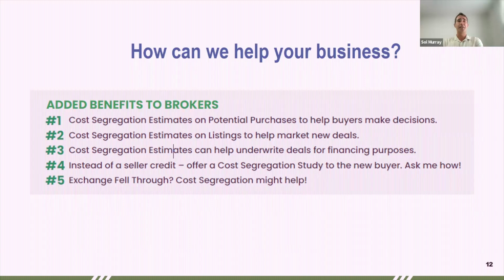And number three, like I said, sometimes it has helped underwrite deals. Once the banks see all that available cash flow, it's much easier to assume that that loan's going to be able to be paid. So it has helped in the past. I've actually had specific requests to prepare those. And there's also an idea that you could use it as a seller credit. Say people were haggling over the fee, and I've seen this occur, and that's why I say ask me how. It's a little bit more complicated to explain. So my number will be at the bottom here, and I'm happy to get on a phone call. So feel free to call me.